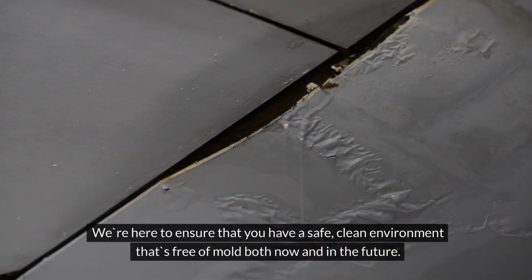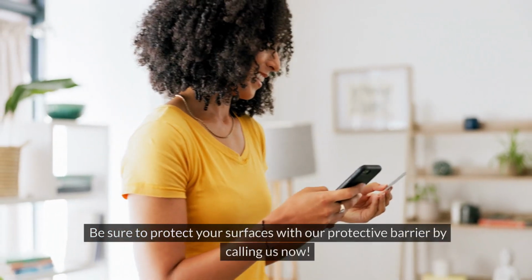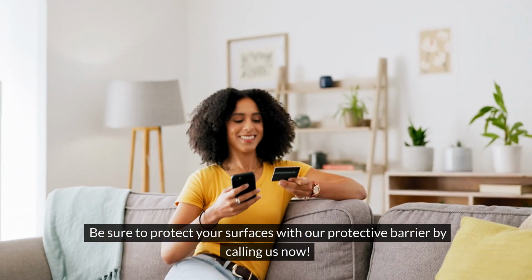We're here to ensure that you have a safe, clean environment that's free of mold both now and in the future. Be sure to protect your surfaces with our protective barrier by calling us now.